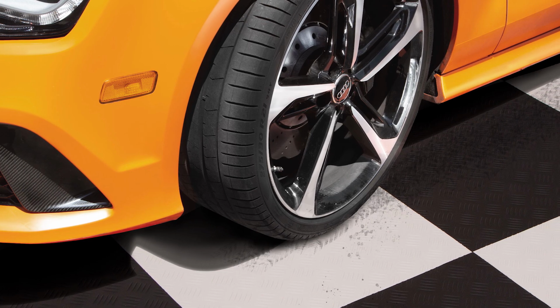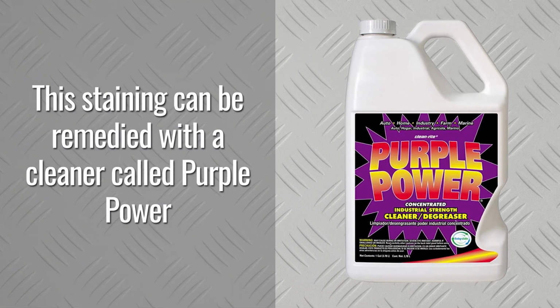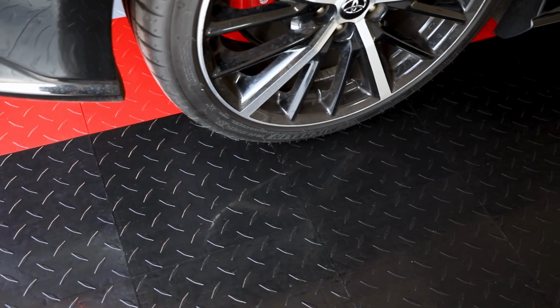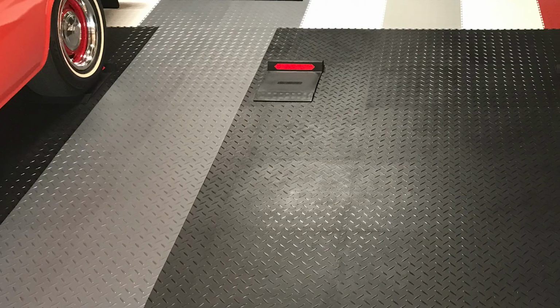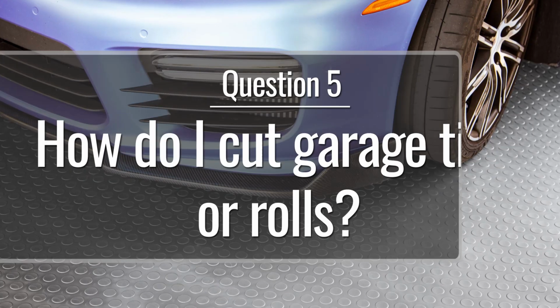Street tar can cause staining to light-colored soft PVC tiles, but in most instances, the staining can be remedied with a cleaner called Purple Power. If you have performance tires, staining can occur with any color, but they won't be noticeable on black tiles. Since white or light garage tiles can be prone to staining, many of our customers include runway tiles or a black parking area to avoid this issue.